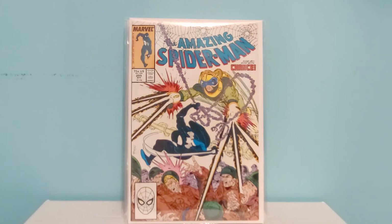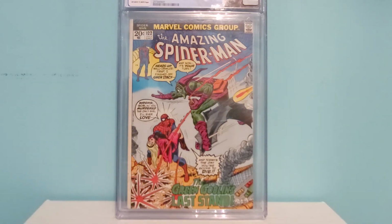I think this book is going for a little bit more than that. I don't know how much. It's been a while since I looked at it, but I'm really glad to have it. It's a great cover. It's a beautiful white cover, no dirt on it or nothing. Great book. All right, now we got those out of the way. Now it's time for the final two books. Final two, baby, and they're both CGC books.